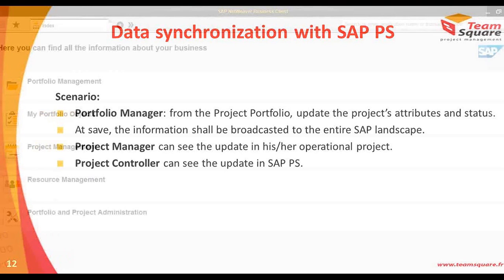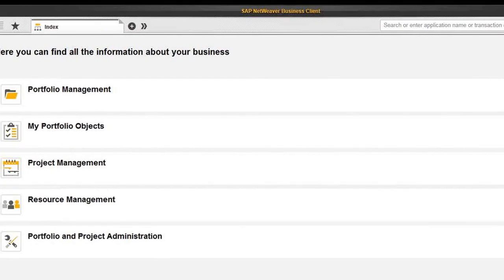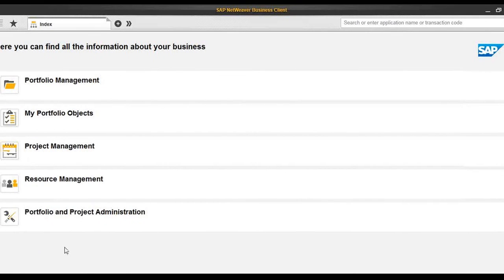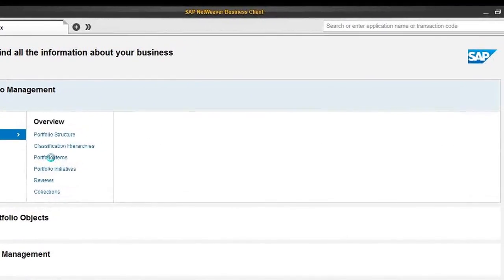So here, I am using the SAP NetWeaver Business Client, connected to the SAP system with both ERP and PPM solutions behind it. Here we can see the main PPM menu, the standard one, with different categories like portfolio management, project management, resource management. Depending on your role, if you are a portfolio manager or project manager, you can see more or fewer menus. So at first today, let's go for this scenario where the portfolio manager will broadcast a change globally within the SAP landscape. So I will go to the portfolio management and open one item.